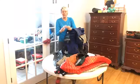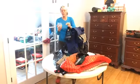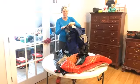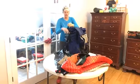All this really is, is the bottom part of a water jug. I'll probably replace it. That's an old one. That's all it is. So this is my water filtration system. This always goes with me. This will not leave.